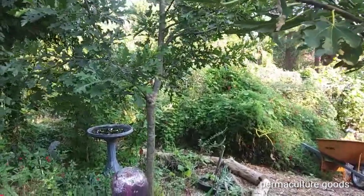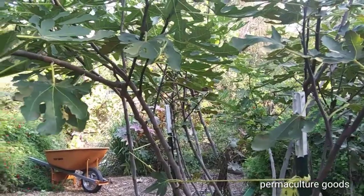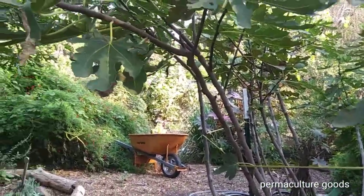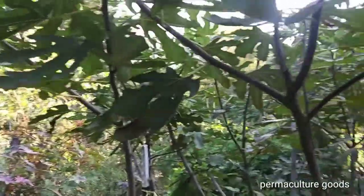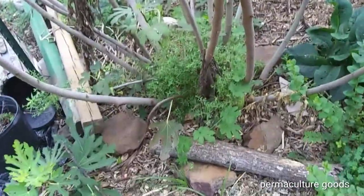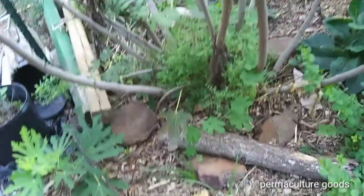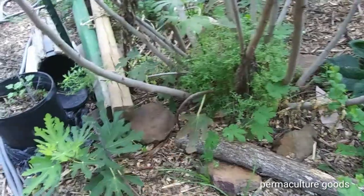So as you come in the garden, we have our fig tree here, and this fig tree is awesome. It has been giving us fruit for 3 years now. At the beginning it was not really fruiting much, but that's because we hadn't added the logs and the mulch around the tree. Now we have, now they're taking off.